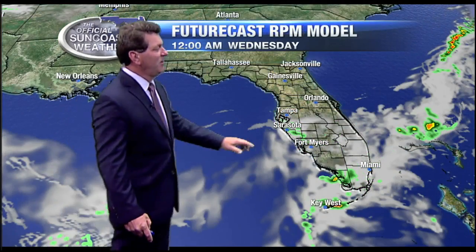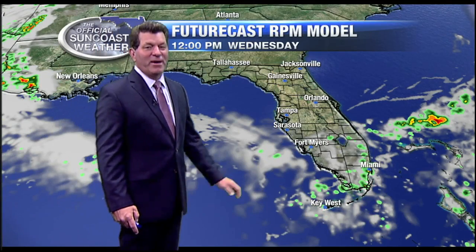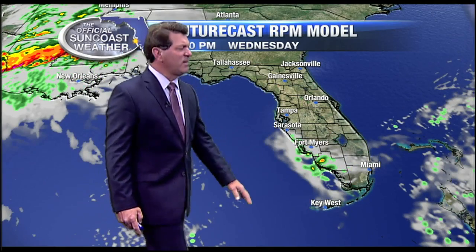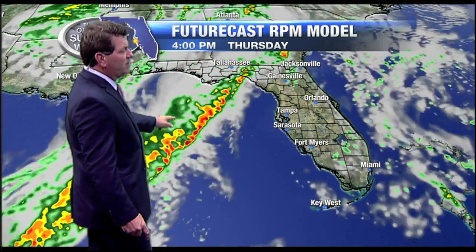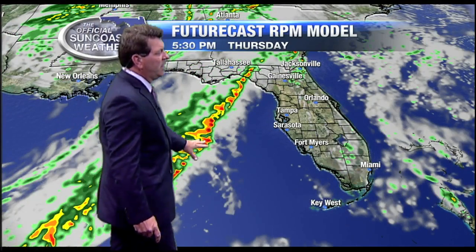RPM forecast model depicting one or two lone storms here along the coast and then fading away. The front kind of fades away too as we move through time on Wednesday. There's a chance for a few scattered storms with the sea breeze front late in the afternoon, mainly to our south, but we'll keep a 20% chance in here. Then here comes a bigger front. I mentioned Friday. Well, Thursday, it'll be over the Panhandle and out in the Gulf of Mexico. So it'll take late Thursday to mainly Friday morning when it moves through.